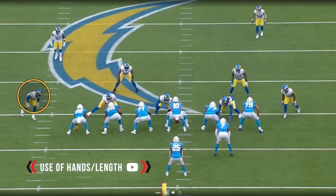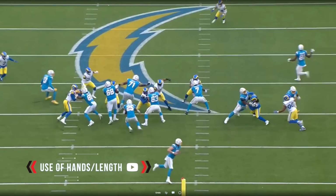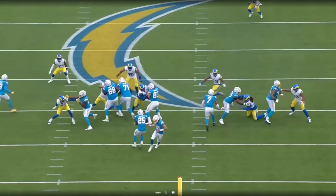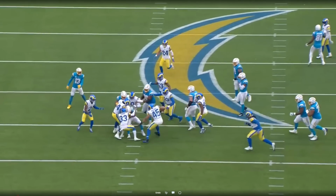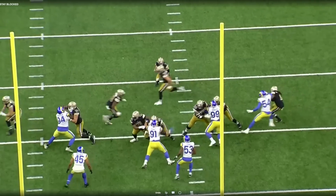He's just so good at using his hands to defeat blocks, to disengage from blocks, to destruct blocks. You can see that here. Sets the edge with his length. Doesn't let that guy latch on. Consistently is hand fighting with tight ends and tackles, setting that edge, and then making the tackle with his teammate Nick Scott. Once again, does not stay blocked.